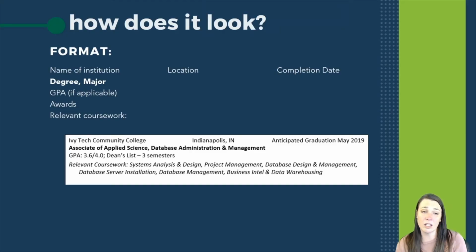So how does this look? Here's a very simple look at the format of an education section. And as you can see, we have the name of the institution, the city, and the anticipated graduation date on that top line. And then directly underneath that is the degree and the major.